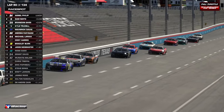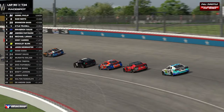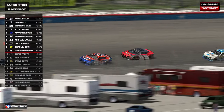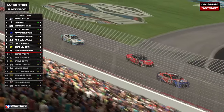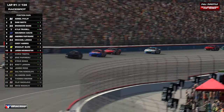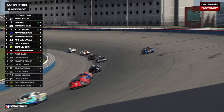So Kyle Trudell has had to work harder than anybody else. He's passed more cars than anybody else so far, but that does not necessarily equate into a golden ticket to waltz on up into the top three. He's still going to have to work hard for it, and now the laps are going to start to count against him. And not only that, he's going to have to manage his tires, the dirty air and everything, and also Maverick Davis breathing down his neck, trying to get a really good run.